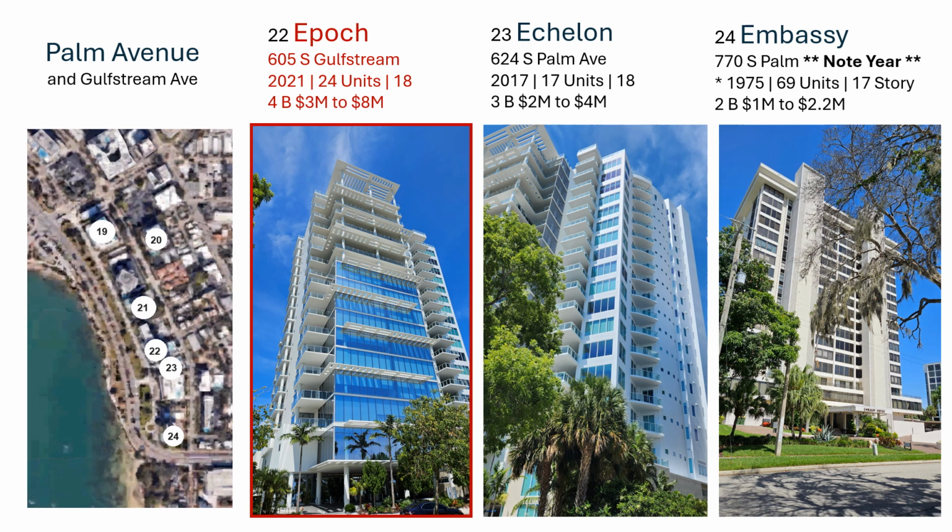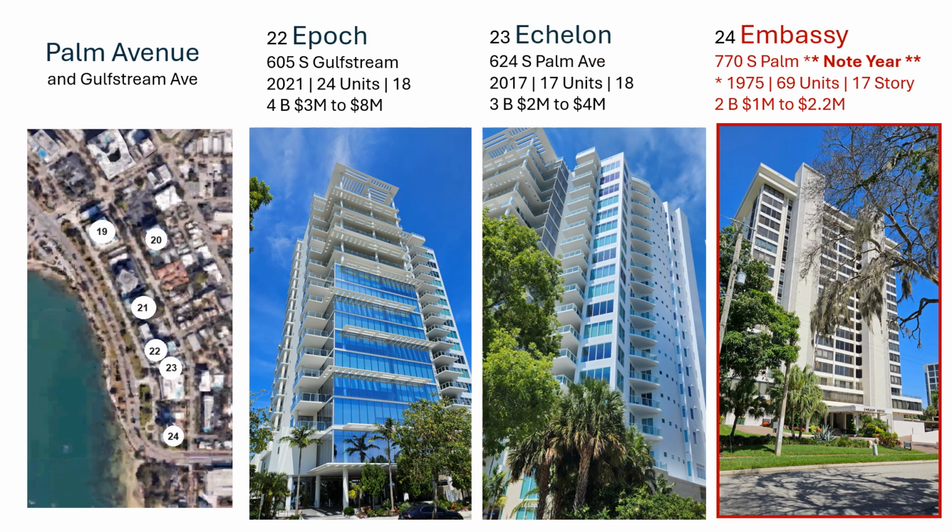The Epic, built in 2021, is $3 to $8 million. And the Echelon, built in 2017, is $2 to $4 million. And the Embassy is built in 1975, so we will discuss the building safety before we move on to the downtown area, but note the year 1975. These are going from 1 to 2 million though.